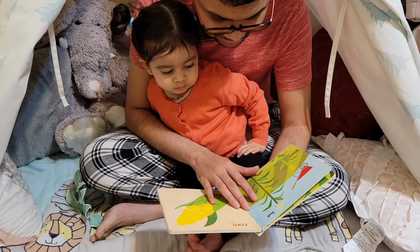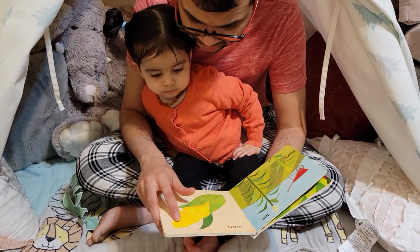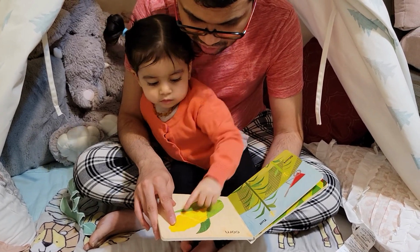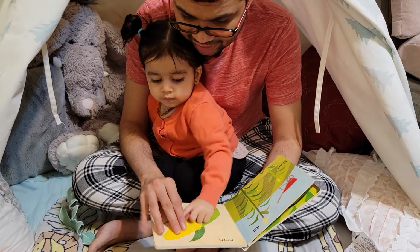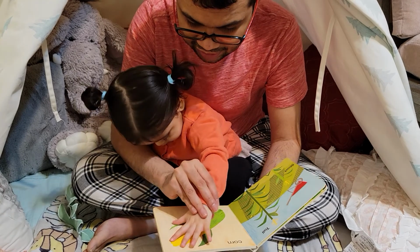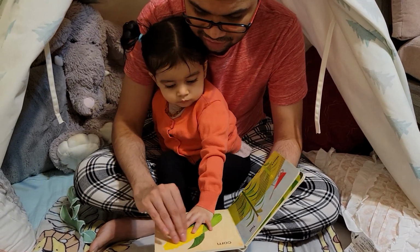Oh, next we are looking at corn. Priti eats corn, na? Say corn. Corn, very good. Touch it. Yellow in color. See? Corn is yellow in color. Feel and touch.